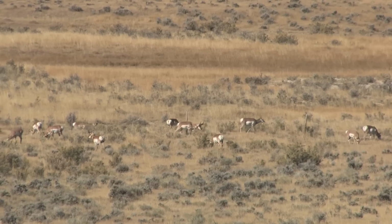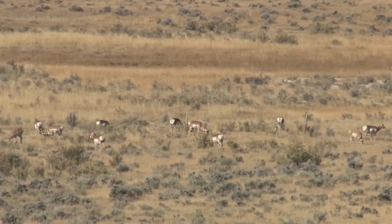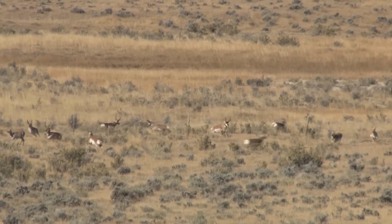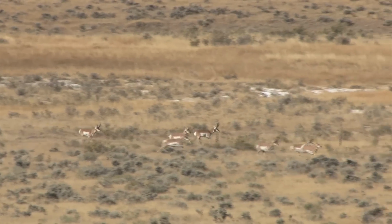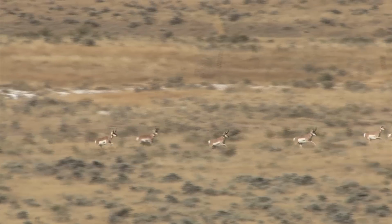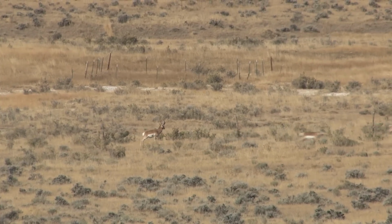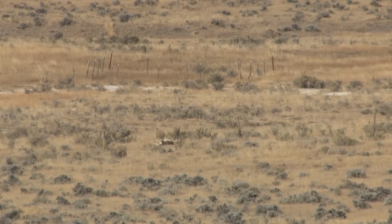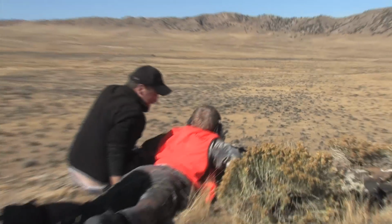Pretty excited? Yep. Yeah. Come on. Right there. Yep. Oh, there we go. Nice shot. Right in the lungs. Got it. There you go. He's in the back there, Jeff. Okay. Stop right now. Good shot. Right through the lungs, buddy. Yeah, nice lung shot, man.